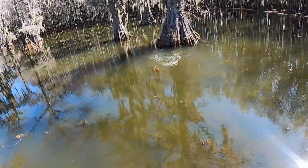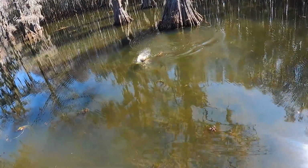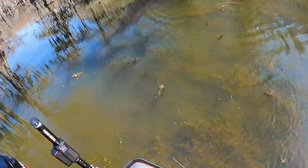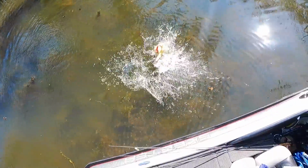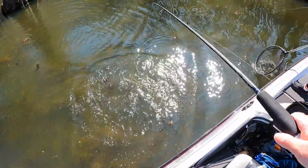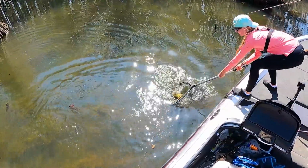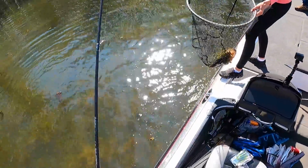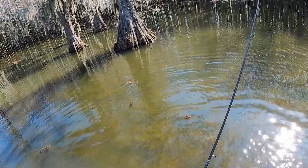Get him. Oh my God. Got him. Oh my God. That's not the female though. The female was swimming right by. It's decent though. That was fun playing that fish. That's a good sized fish. That was good. The bigger one though, he beat her to it.